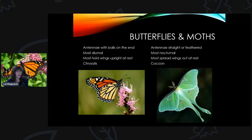So how do you tell the difference between the two anyway? Butterflies all have antennae with some kind of a ball or projection on the end of it, and I'll show you a zoomed in picture of an example of that. Most butterflies, and all the butterflies we have around here in the upstate New York area, are diurnal, or active during the day. And when they are at rest, they tend to hold their wings up over their body, like this picture of the monarch butterfly on the left-hand side here. Then they'll form a chrysalis.